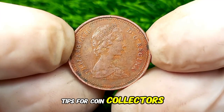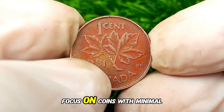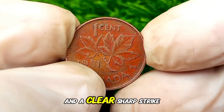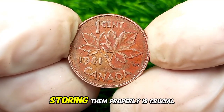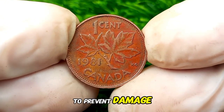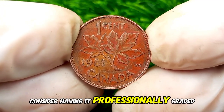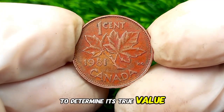Tips for coin collectors. If you're looking to collect 1981 pennies, focus on coins with minimal wear and a clear, sharp strike. Storing them properly is crucial. Use coin flips or albums to prevent damage. And if you suspect you have an error coin, consider having it professionally graded to determine its true value.